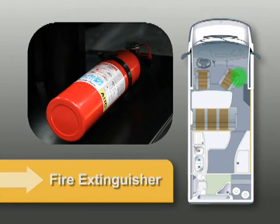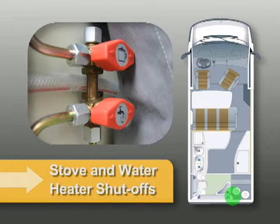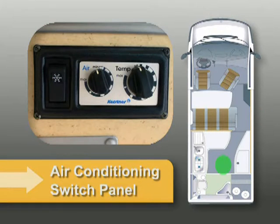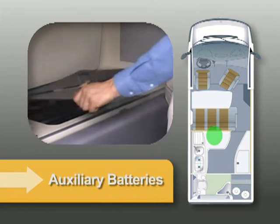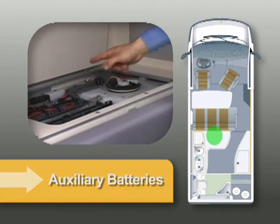You'll want to know where to find the fire extinguisher, the gas shutoff valves, the LP gas tank with main shutoff valve, and the air conditioning switch panel. The auxiliary batteries are maintenance-free, but need to be charged with the 110-volt connection at least every 4 weeks, or when not used for an extended period of time. They are located behind the seat bench, covered by a flap and a screw-secured cover beneath the upholstery.